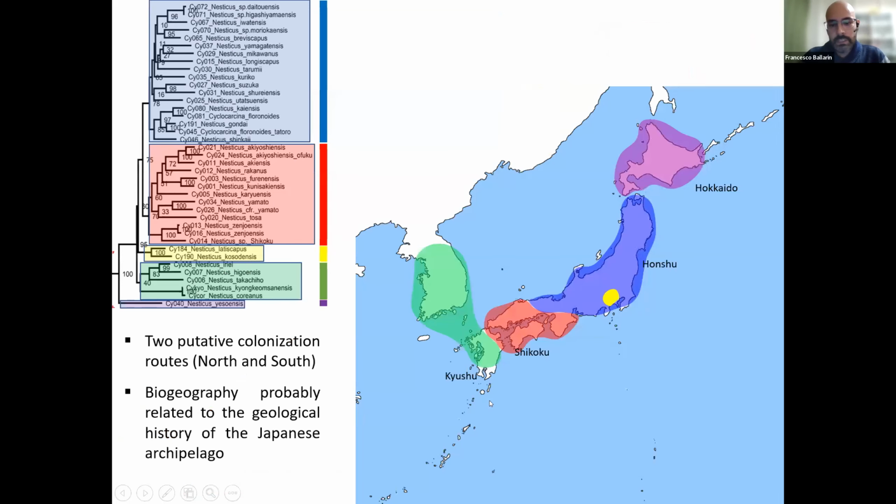And if we see the distribution of these subclades along the Japanese islands, we can see that their distribution actually, in general, doesn't overlap, and they are distributed in different parts of the islands. For example, we have one monospecific clade, which is distributed only in the northernmost island of Hokkaido.